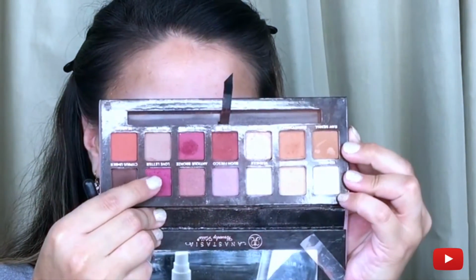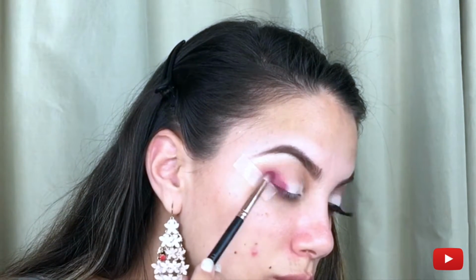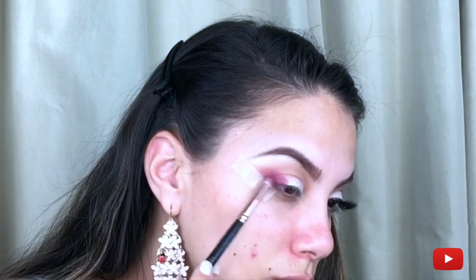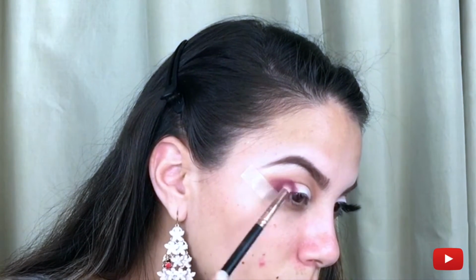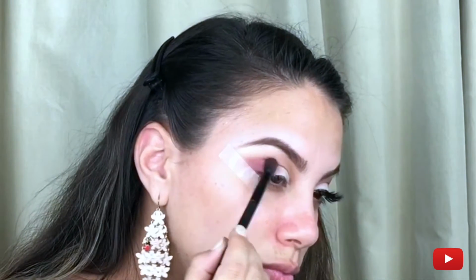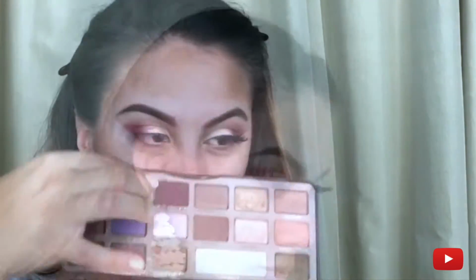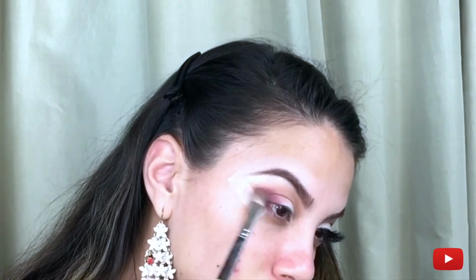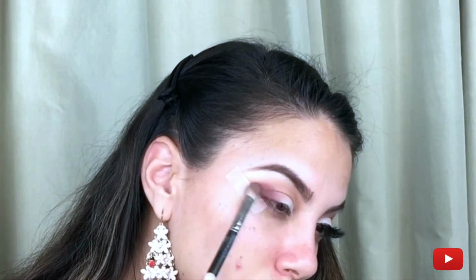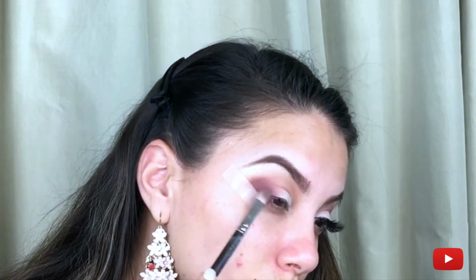And then for the outer part of the eye, I'm going to apply this beautiful color by the Anastasia Beverly Hills Modern Renaissance palette, and the name is Venetian Red. And I'm going to continue applying that little by little and then blending it out as I go, just so that it's easier to blend. And then the other color that I'm going to apply on top of that, just to make it more intense, is Cherry Cordial in the Chocolate Bar palette as well.